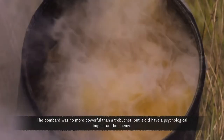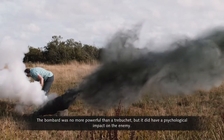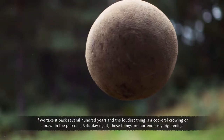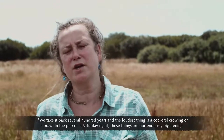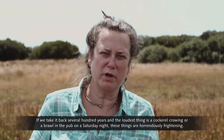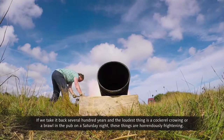The bombard was no more powerful than a trebuchet, but it did have a psychological impact on the enemy. If we take it back several hundred years, and the loudest thing is a cockerel crowing or a brawl in the pub on a Saturday night, these things are horrendously frightening.